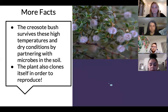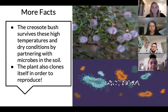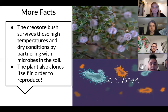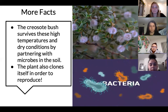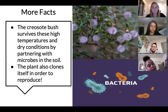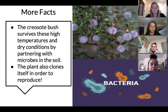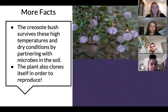The plant will basically give off a gas called ethylene gas, which is converted from a chemical called ACC, and that's the gas that actually makes the hormone and helps the plant to grow and stay nourished. So the bush is actually not reliant on water, like desert plants would be, where they would just hold in the water. They actually rely on the bacteria that goes around the roots.